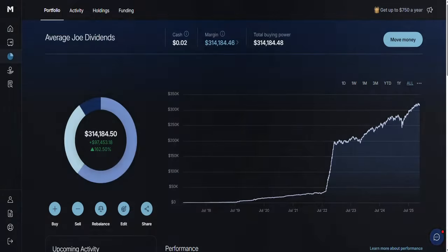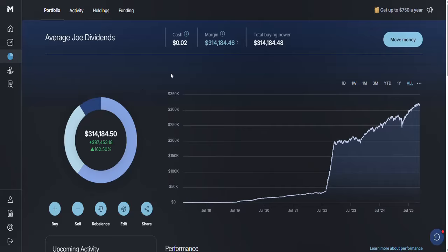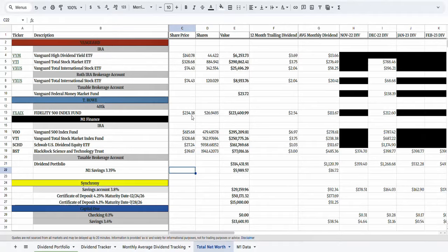And like I said, what's over here, average Joe dividends portfolio, this is about 15% of my current net worth. Let's go over the other 85%. Over at Vanguard, I have an IRA over there, and the remnants of a taxable brokerage account. Right now, that's right about $331K. Here is my 401K, current employer, about $123K right there. And then here is my IRA I have over at M1 Finance. That value is right about $784K. You can see, though, what these foundations are. They're in ETFs like VYM, VTI.